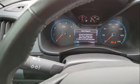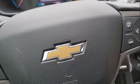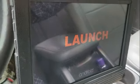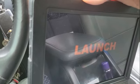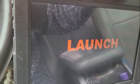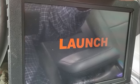That's just wrong. So what I'm doing today, I've got my scan tool. I'll turn it on. It's a Launch scan tool. It's a tablet style scan tool. And I'm going to see if I can do a reset on this so I can keep driving my truck. Because obviously I won't be able to drive in 41 miles. I won't be able to drive anymore. So as soon as this gets booted up, I'm going to show you what I can do with the Launch scan tool. This is like a dealer level scan tool. Whatever they can do at the dealer, you can pretty much do almost everything on this scan tool. As soon as it gets booted up, we're going to take a look.